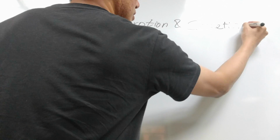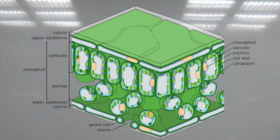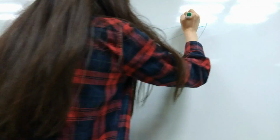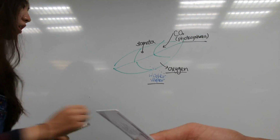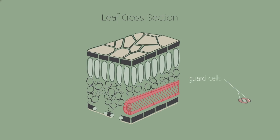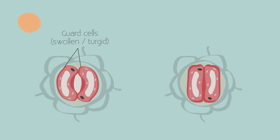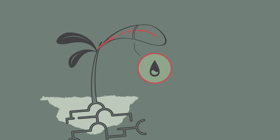Absorption and excretion of substances all happen in the plant leaves, more specifically from pores through the epidermis called stomata. First, carbon dioxide is absorbed to carry out photosynthesis. Second, oxygen is released as a waste product. Third, lastly, and most importantly, the water vapor escapes the stomata. The guard cell surrounding the stomata allows for the pores to open and close, and also helps minimize water losses, or else the plants would constantly have water leave its system without having the time to restore.